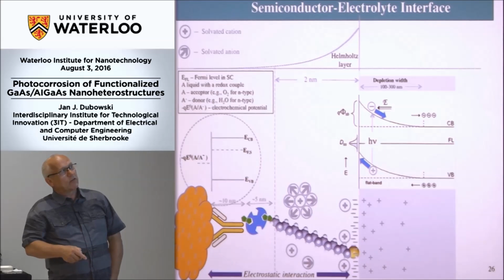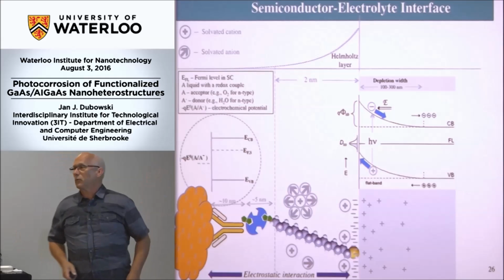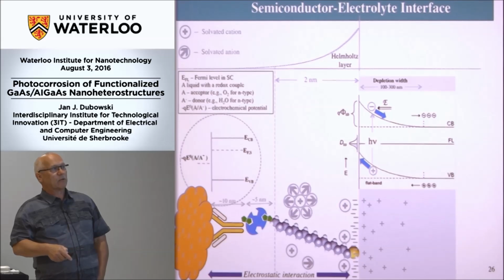You can see this is not to scale, but roughly the distances that we talk about here, in this case, this is roughly 2 nanometers, neutravidin is roughly 5 nanometers, and antibody is 10 nanometers. So this is our range that we talk about for interaction between an electrically charged molecule immobilized on the functional surface of a semiconductor.